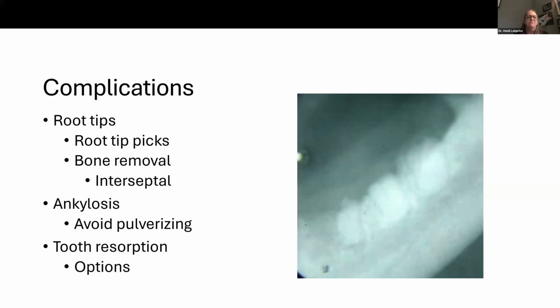So just briefly about some complications: root tips, using root tip picks, using more bone removal. If I have ankylosis, I don't pulverize, but certainly if I have root tips, especially on that lower jaw, I will take out the bone that was in between the roots and try to kind of press them back and forth, all right? If you use too much apical pressure, and there's bone loss at that apex, you might pop it right into the mandibular canal.